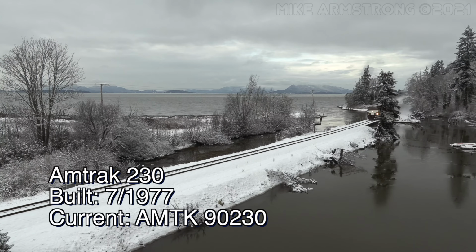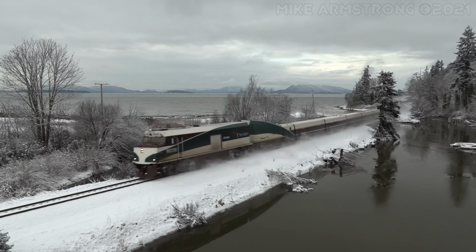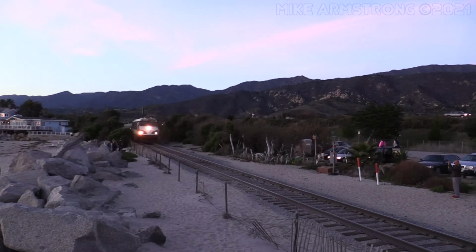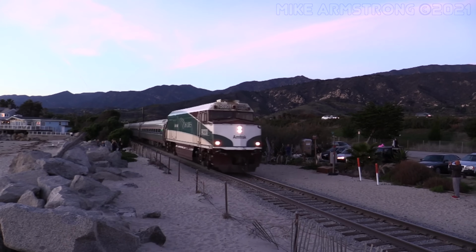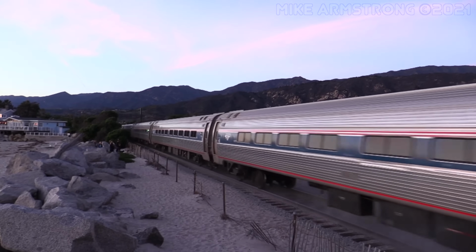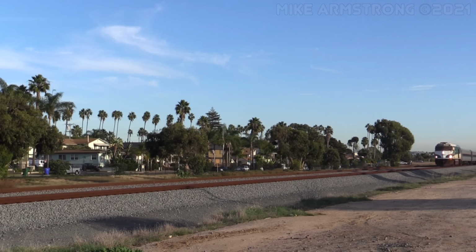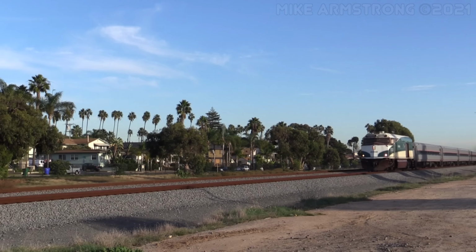Amtrak 90230, originally F40 number 230, was the first of the second batch of F40s delivered to Amtrak starting in 1977. This locomotive was also turned into a non-powered control unit, but was used in the Pacific Northwest for Amtrak Cascade service and, as such, did not initially receive a roll-up baggage door.